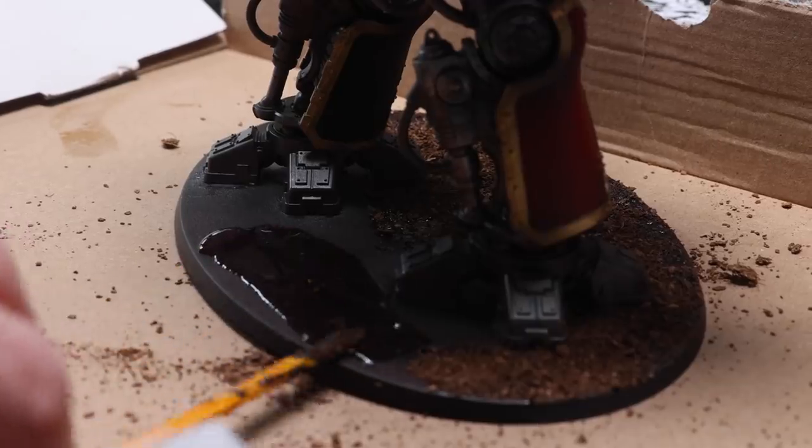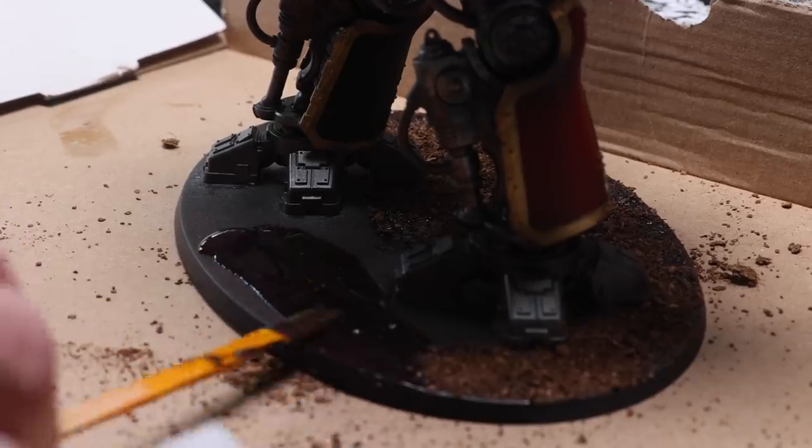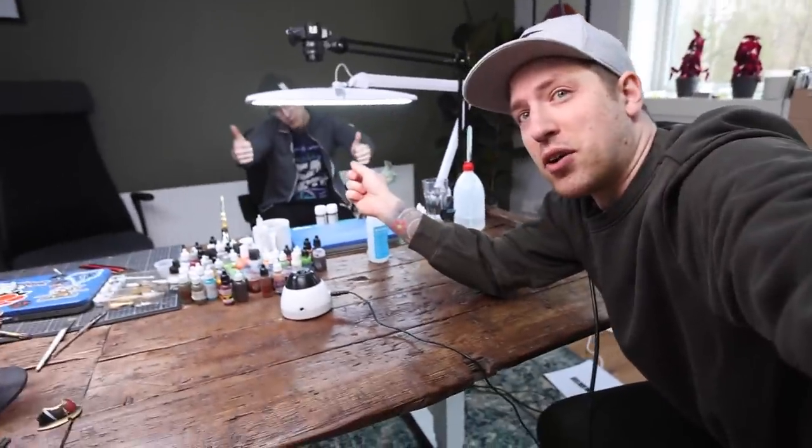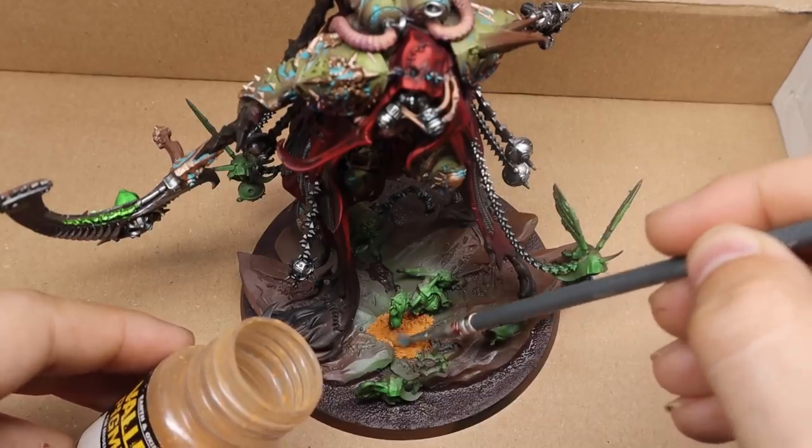So it's Monday morning and the Reaver is actually looking quite good, but I had a vision this weekend that I wanted to do the base to make it look amazing for the grand reveal. So I'm gonna take a few minutes and make the base, and Lucas is gonna do the same for the Mortarion, and then we do the grand reveal.